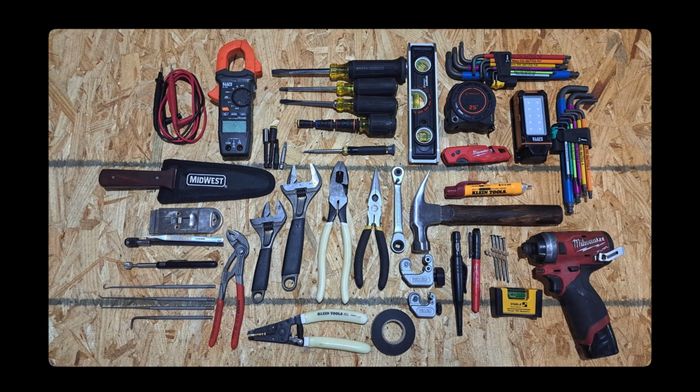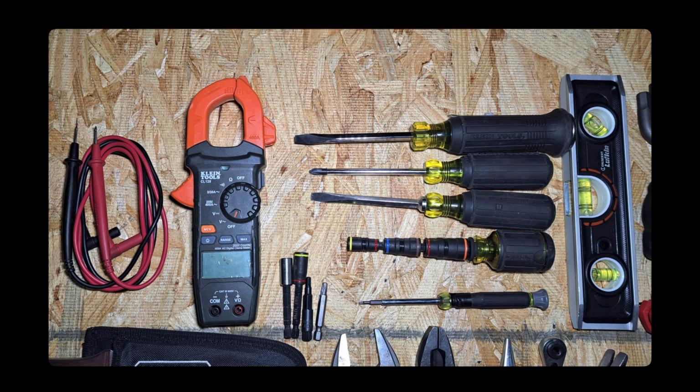So we're going to go on and scroll up here on the top left, I think it is. So he's running the Klein CL120 clamp meter. Also has the Klein demo driver with the slotted. That's that new Klein with that different handle. I actually really like those handles for a demo driver. And then he's got a dedicated Phillips and a dedicated slotted.